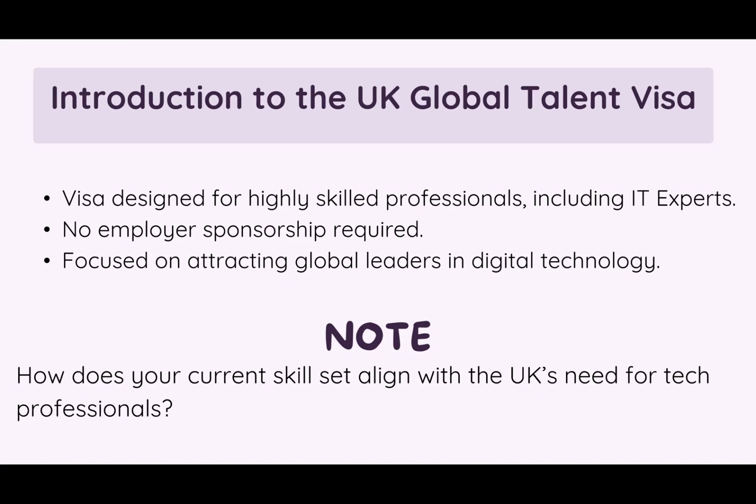They want you to show them that, look, I'm someone that is adding value. I will add value to the UK. I'm not going to take value out of the UK. So the first question I want all of us to ask ourselves, to ruminate on: what is your current skill set, and how does it align with the UK's need for tech professionals?